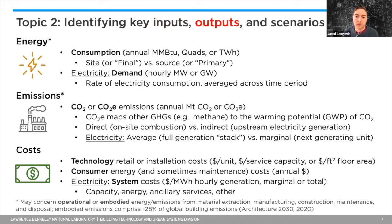So for outputs, we have three main categories. There are energy outputs, that's energy consumption would be one of those, often described at the annual timescale in units like MMBTUs, quads, or terawatt hours. We can report site energy consumption, the consumption a consumer sees on their bill, or source energy consumption, and that's accounting for losses during electricity generation and distribution to consumers.